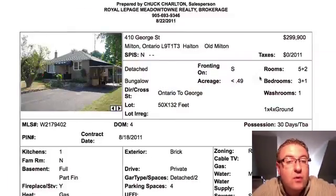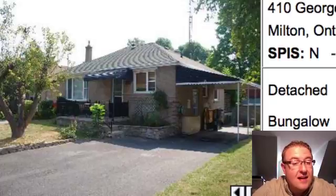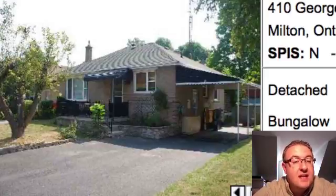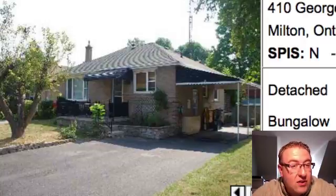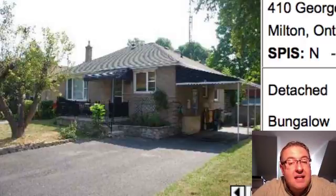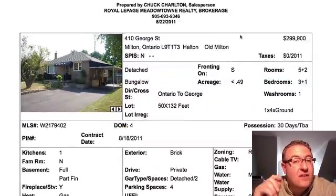The first one up is 410 George Street. And we're starting off with a heater. Not a heater because it looks really amazing. In fact, there's no inside photos. But really, it's a heater because it's on a good old Milton Street. It's a 50 by 132 foot lot. And basically, it's $299, under $300,000 for a detached bungalow, which is almost unheard of now.